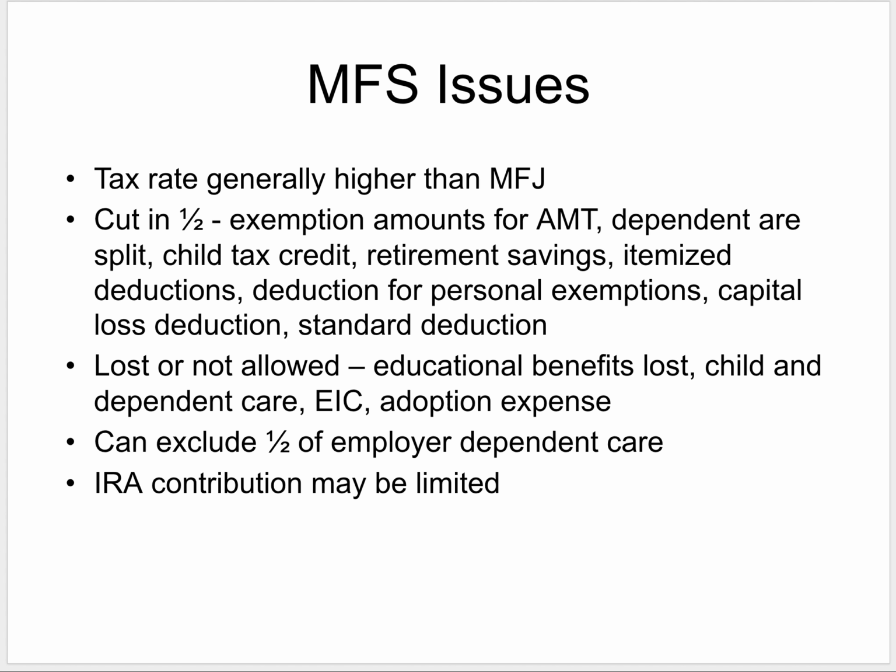So here is married filing separately. This is kind of an unusual filing status, I guess is the way I would put it. I wouldn't say that it's rare or unseen, but it's not deployed all that often. There is two situations where it kind of comes up.